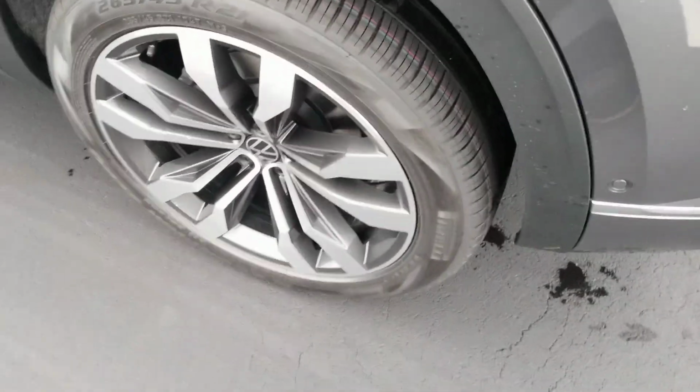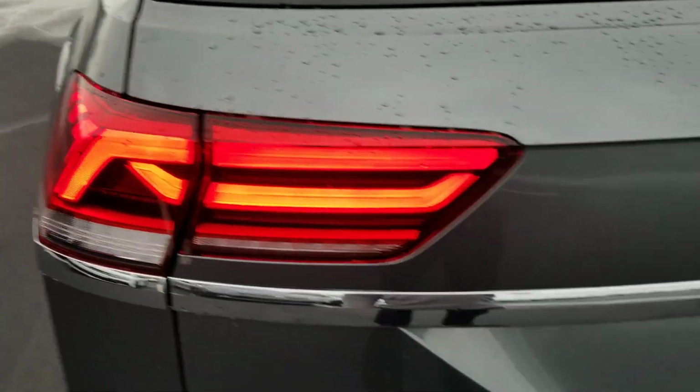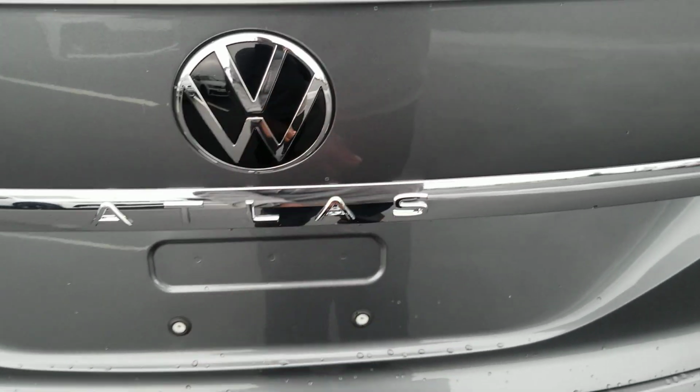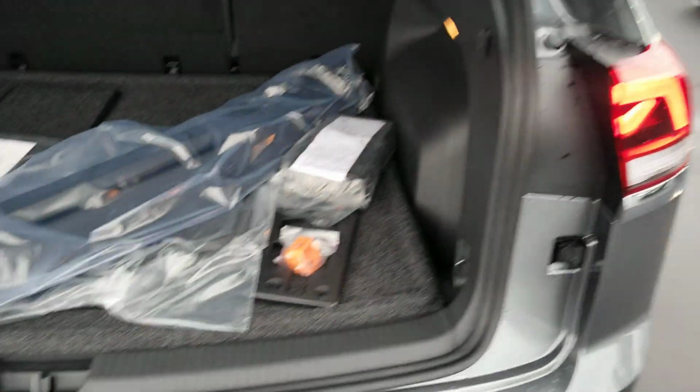There's a look at those Brazelton wheels, super nice. And look at your LED tail lights. It says Atlas right here. The only place on the car it says Atlas. It says cross sport up front. New Volkswagen logo there. 4Motion here for all-wheel drive.